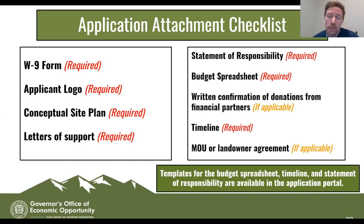Statement of responsibility is just showing who's going to take care of it. We do want to see long-term use plans, but also maintain some sense of sustainability. So who's going to take care of the classroom? If the teacher who was in charge is going to go to a different district or maybe move, what's the state of the classroom going to be? The statement of responsibility will address that.